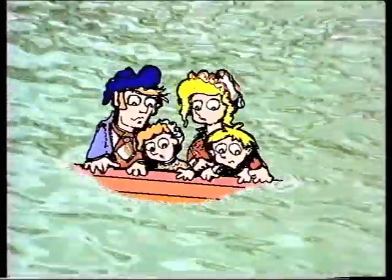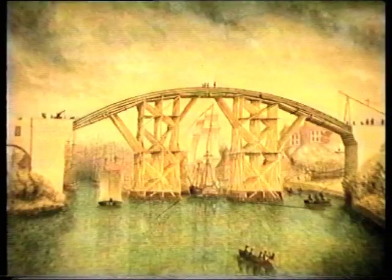The river's a bit too busy. Crossing the Wear in our little ferry boat's very dangerous. We need something safer to get us across the river. We need a bridge.